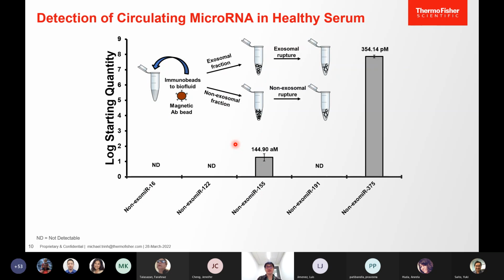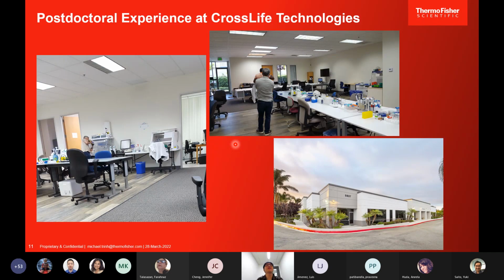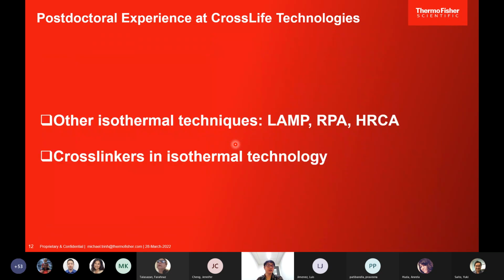So after grad school, I did a postdoc at CrossLife Technologies, located in Carlsbad. It's a block away from the Thermo Fisher in Carlsbad, so it's very close by. That's how I became more aware of Thermo Fisher other than using all the products that we have. But it was during the pandemic, and so you can see it was very, very empty and forlorn. It was here where I picked up other isothermal techniques such as LAMP, RPA, and HRCA. It was also here where I learned about using crosslinkers, incorporating them into isothermal technology.